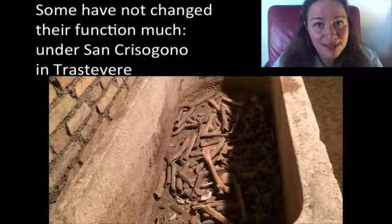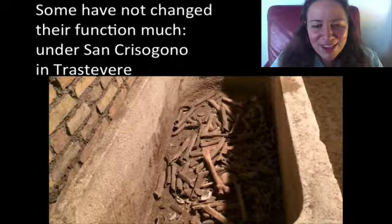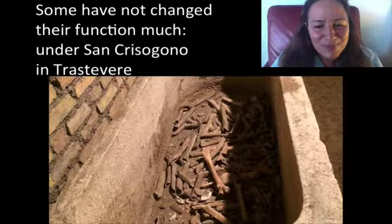You need to ask in the sacristy, next to the main altar where the priest would get ready. And they will just open a little door and you can walk underneath all by yourself. I can tell you more about this part of the church. Anyway, this one was just used as an ossuary.